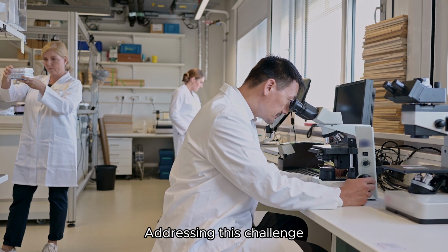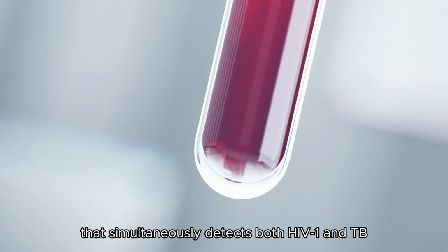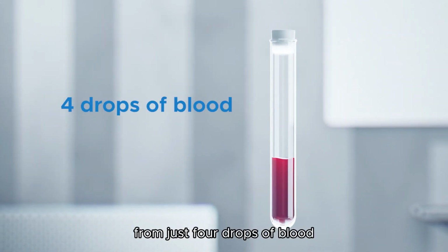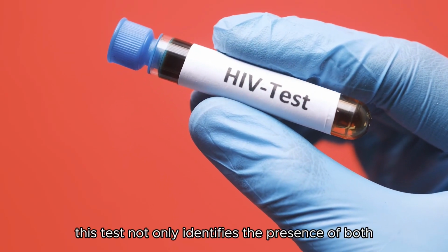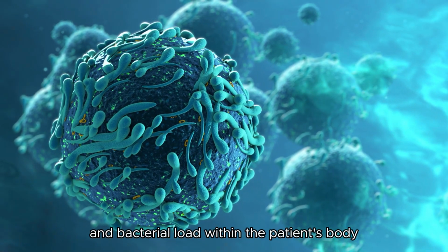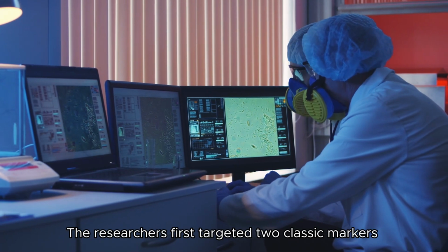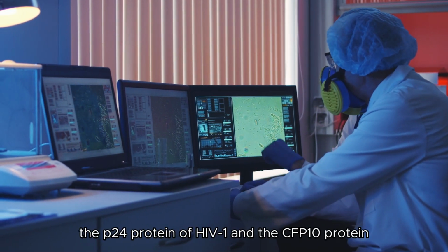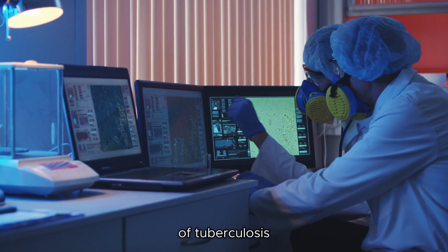Addressing this challenge, researchers at Tulane University have recently developed an innovative rapid test that simultaneously detects both HIV-1 and TB from just 4 drops of blood. Impressively, this test not only identifies the presence of both diseases, but also quantifies the viral and bacterial load within the patient's body. The researchers first targeted 2 classic markers for detecting HIV and TB, the P24 protein of HIV-1 and the CFP10 protein of tuberculosis.